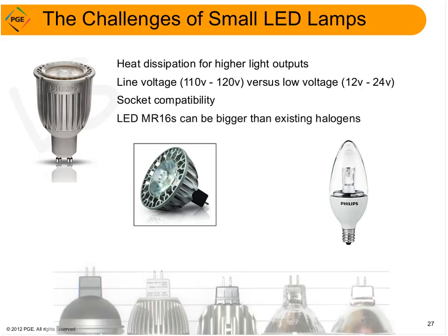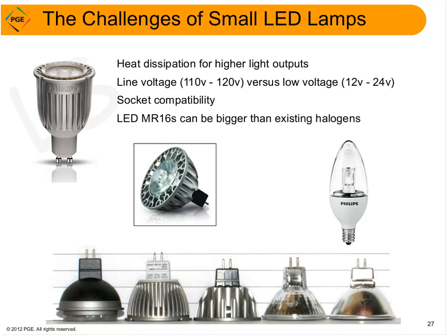So I'm going to ask you to use your annotation tools here. Some companies cheat a little bit by making their MR16 slightly bigger than the standard MR16. So if you can find out the guilty offenders from this lineup, go ahead and point those out.